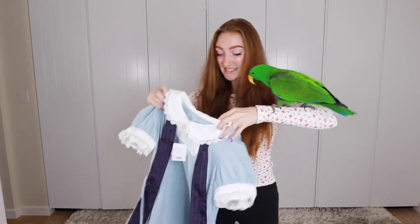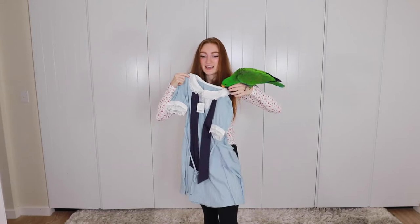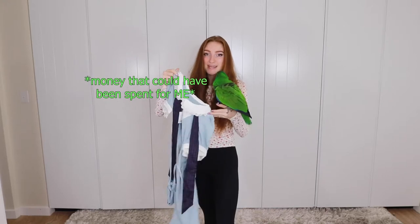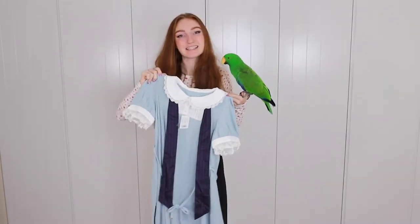Okay, so here's the dress. Now this was 6,900 yen. Now that's about $70. And I think that that's a fair bit of money. $70 for a dress is a lot, but this is made exceptionally well. One of the shop assistants was wearing this dress and that's what sold it to me.